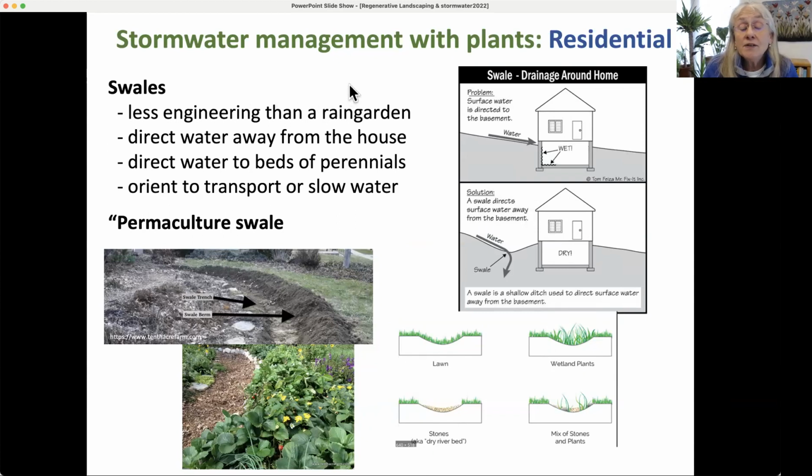Swales. I love swales. Swales are just sort of contouring your yard so that water is controlled. Now, I think probably all homeowners are aware that if your home is downhill from someplace where water is going to drain, it's going to go right in your basement and make your basement wet. So most people know that you need to have a little elevated place around your house. But if you have, this is a really bad situation, but if you have a situation like this, you can make a swale and direct the water down this shallow ditch, and it'll take it away from your basement.